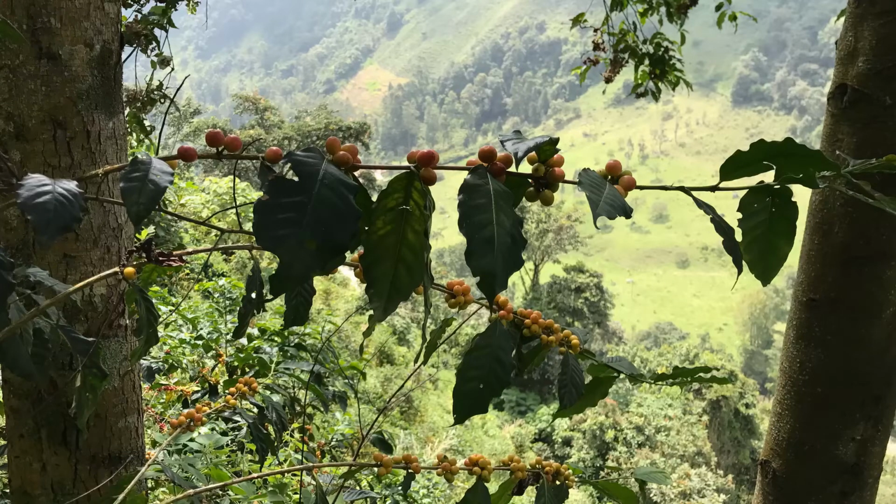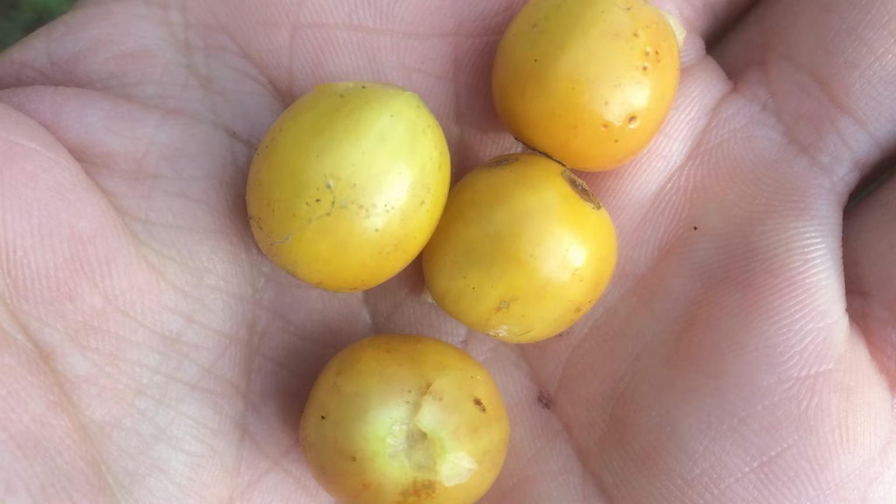Now, before I tell you why, let's just step back and talk about what makes a natural processed coffee. Natural coffees are essentially coffees that are picked from the trees and left to dry in fruit form. The theory behind this is that two things can happen. Number one, the beans absorb sugars from the fruit while it's drying. And secondly, a fermentation process takes place, giving natural processed coffees those distinct fruity flavors and often, funky flavors too.